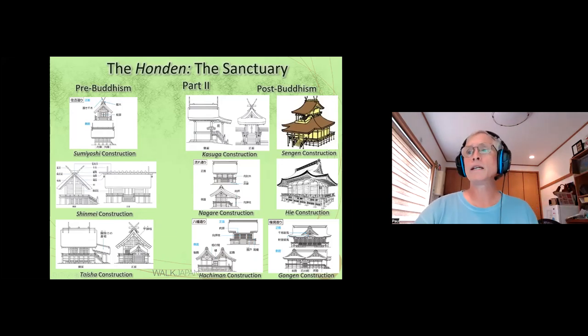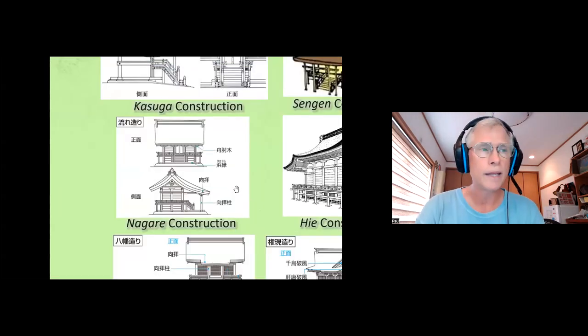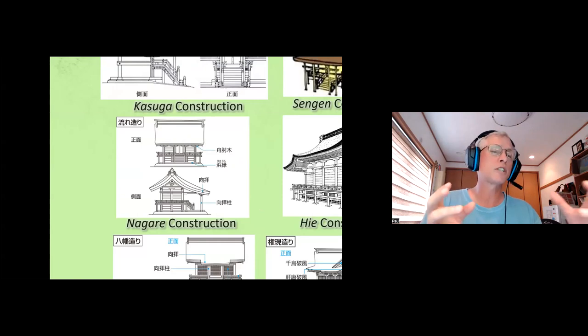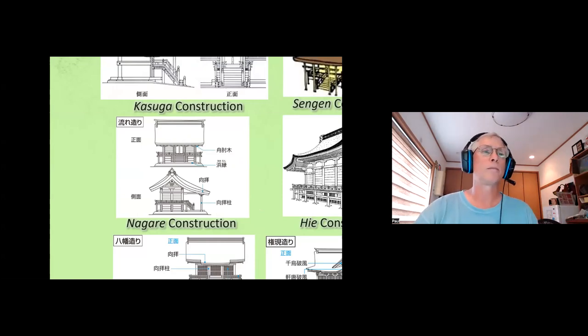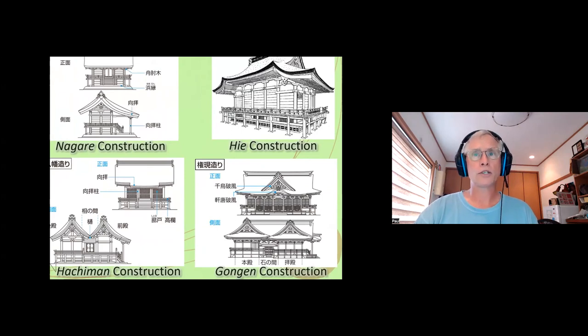Two other points I'd like to make here. The Nagare style construction, this is the most common and ubiquitous honden style that you will see. It is located throughout the nation, and particularly the smallest shrines will be of this style. The second one is the Gongen construction.